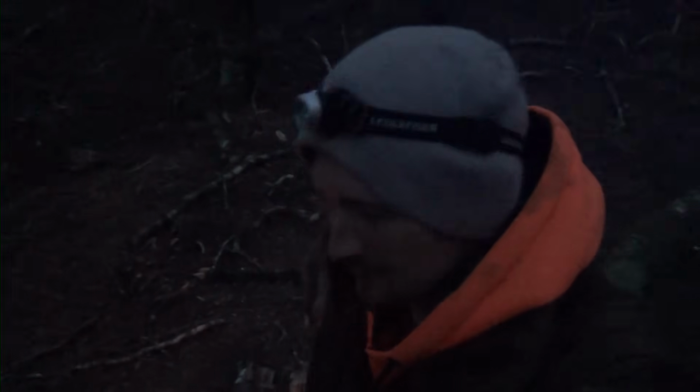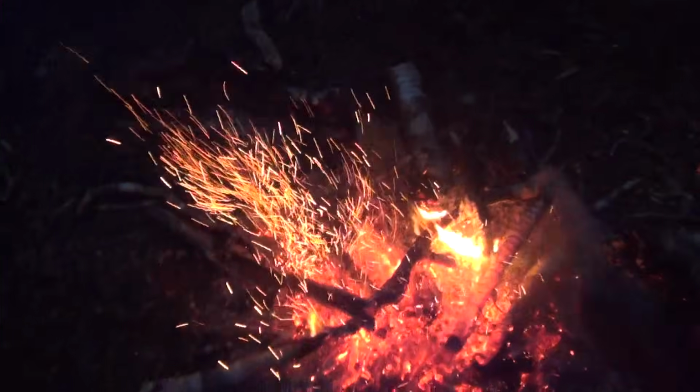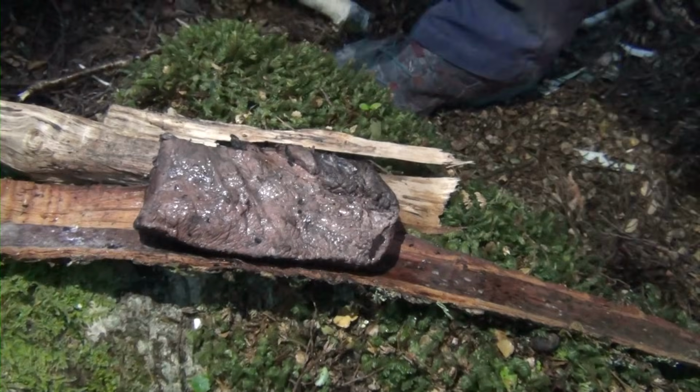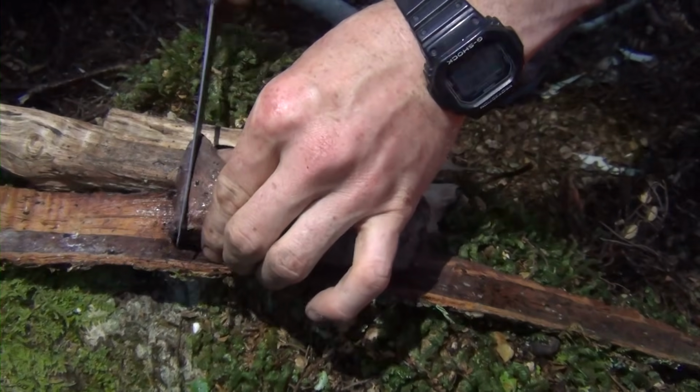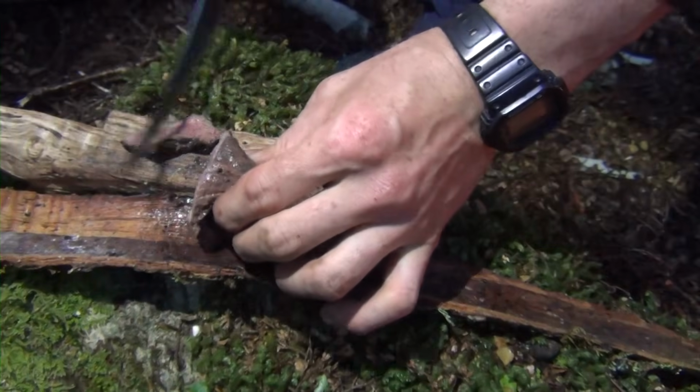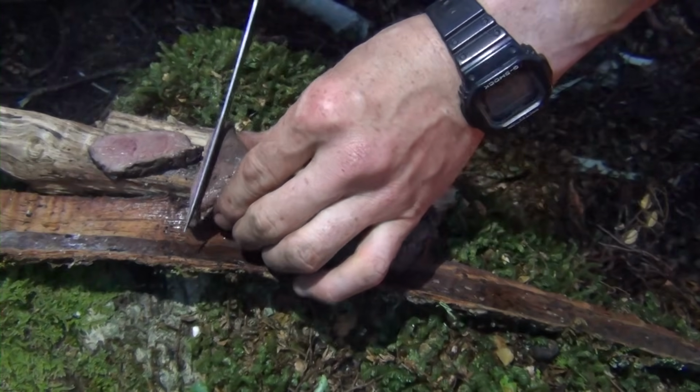Morning. So it started to rain last night, just light rain. So yeah, the bush is a wee bit wet today, but that's okay. Just gonna have a quick breakfast, bit of back steak. Whack it on the fire for a minute or two, and then we'll rip into it. Oh, look at that.